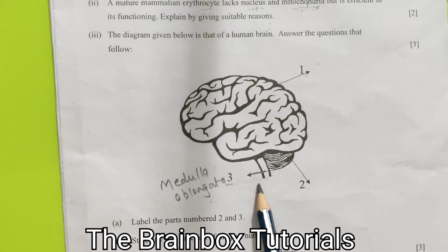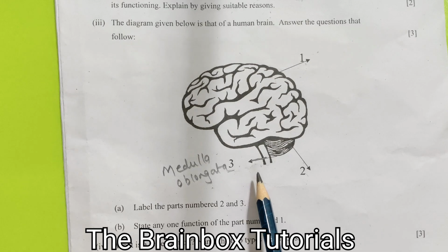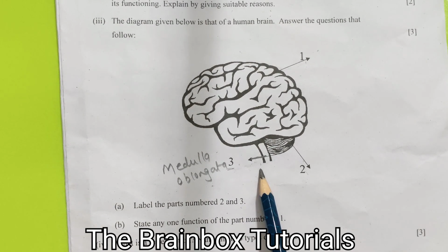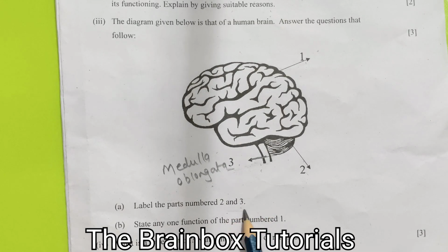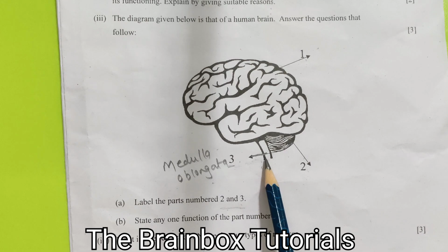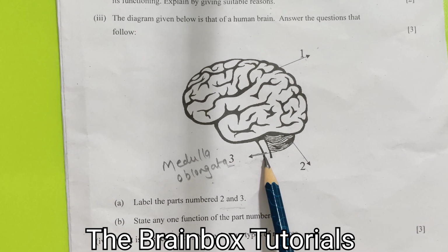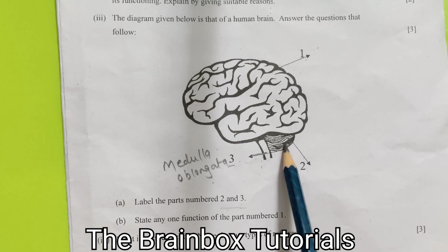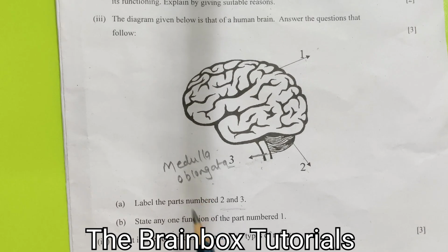There is a mistake in the paper itself by the I.C.S.E. board itself. So I don't think whether you will get grace marks for this or not. Let us see what happens. But it can be seen here that it is a clear mistake in the printing. But it is for sure that the 3rd arrow will indicate this part and not this part. So the 3rd part will be medulla oblongata.